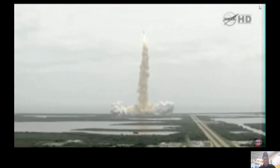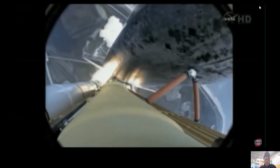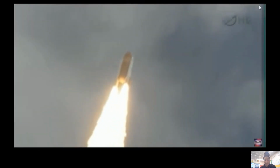Look at all the smoke that it's caused from the fire exhaust.